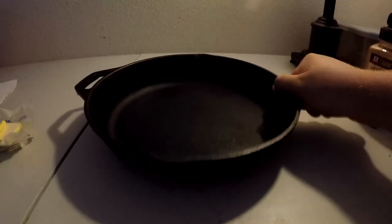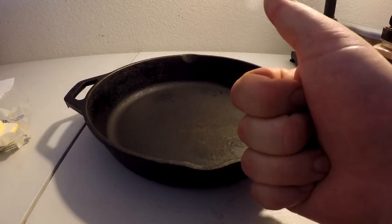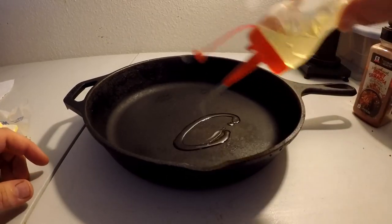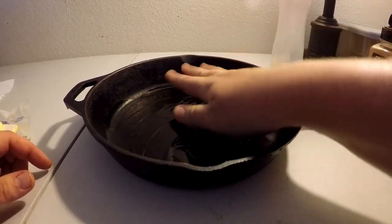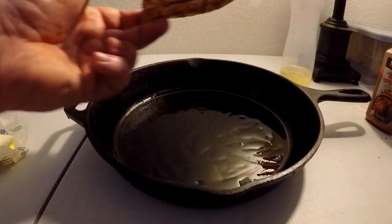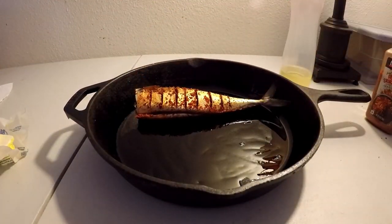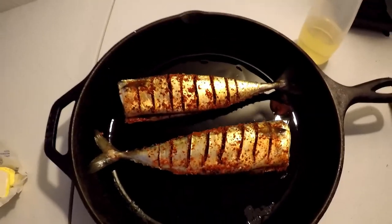All right, Jerk Squad, now we need a pan. I like to use an iron skillet because it works good and it's cool. Now the first thing you do to the pan is squirt some oil in there. Love to rub it around, get it nice and juicy. Mmm, nice and juicy. All right, once you get the oil in the bottom of the pan, you're gonna put your two guppies in there, like so, nice and cute looking. Ooh, look at those bad boys.